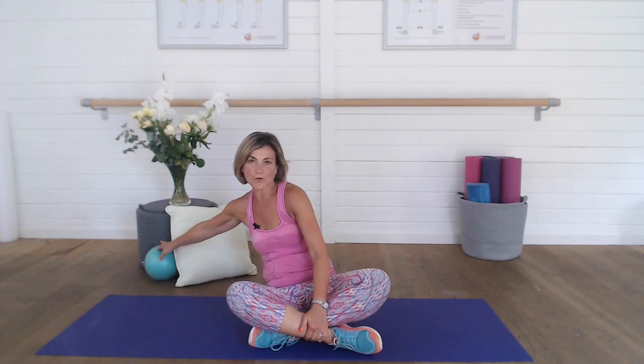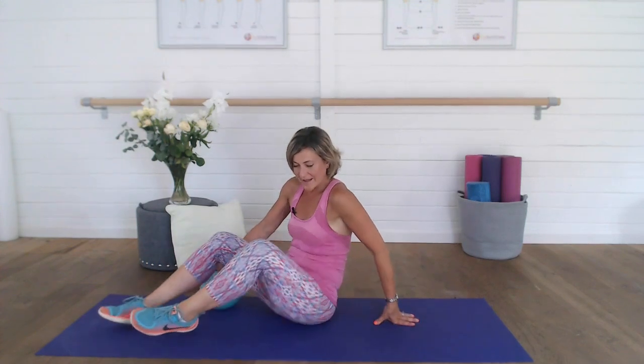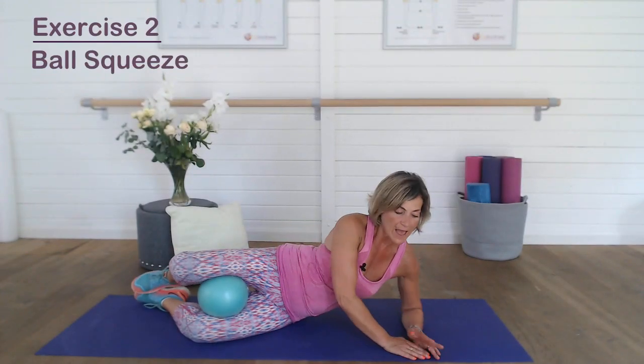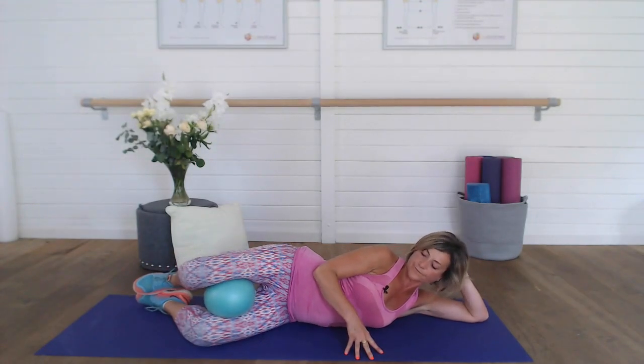We're moving on. For this next exercise, you'll need your soft ball, or the cushion if you don't have one of these, or a kid's soft ball will do too. So we're lying onto our side this time, resting on your forearm. We're going to place the ball just between the inner thighs here, and then we're going to come right down, placing our hand behind the back of our head, so that you're resting on your tricep here.